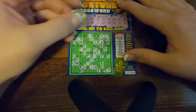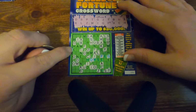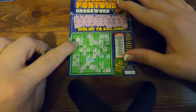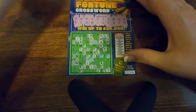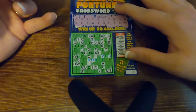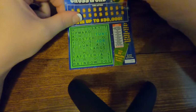H. There's one H. Oh, there's one word. So, ash. H on the horse. Okay, so we got ash. I think that's... Oh, wait. That's okay though. We have more to scratch. So let's keep going. Ticket number two.